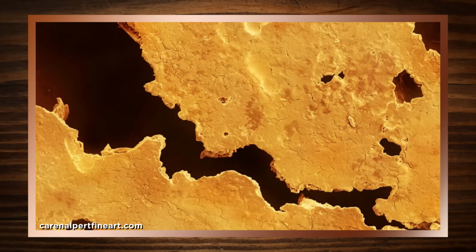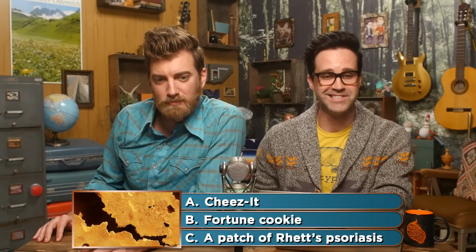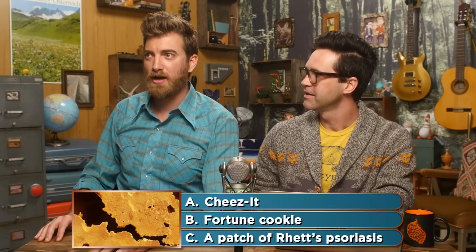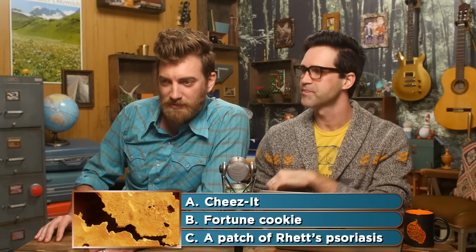What about this one? This is not a satellite image of Tatooine. Is it a Cheez-It, a fortune cookie, or a patch of your psoriasis? My psoriasis cleared up, thank you. I know, I was taking photos of it beforehand, just so you could take it to the doctor. I put a lot of moisturizer on it. Just clears right up.